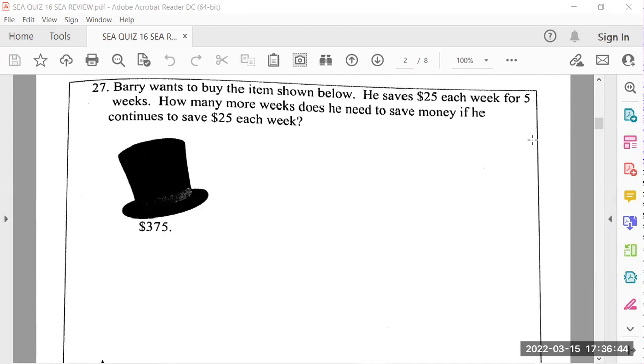Okay guys, so let's actually look at the problem and solve it now. Job Nathan as well. So let's look at it. Barry wants to buy the item shown below. So we get the important information. He saves $25 each week for 5 weeks. How many more weeks does it take to save? We need to find how many more weeks, if he continues to save $25 each week.